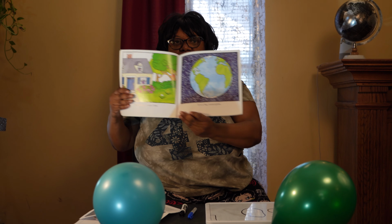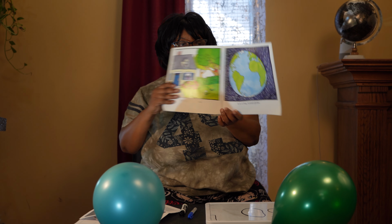Our Earth is where I live. It's a big, round globe. It has a frozen North Pole at the top and an icy cold South Pole at the bottom. Our Earth was shaped by water, fire, ice, and living things. It is always changing, much too slowly for us to see.